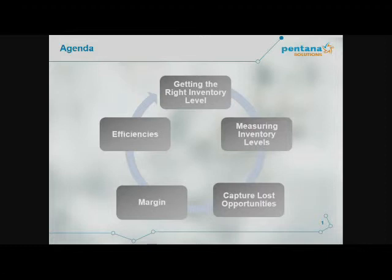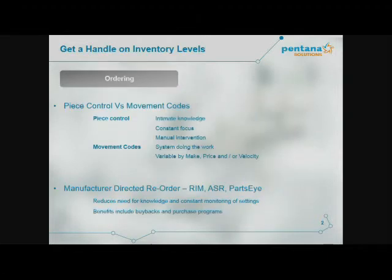So just where are we going to start? We're going to start with ordering. And as it says at the top, getting a handle on your inventory levels. So making sure you've got the right inventory levels and ordering the right stock, and how you're doing that ordering. There's really two main ways of ordering the stock. It's using the self or the dealer-directed ordering, where you're doing it yourself using either piece control or movement code control ordering, or there's the manufacturer-directed reorders out there now.